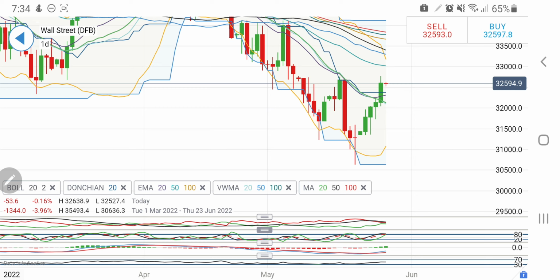Below that, one can expect it to crash. So that is what I am saying, crash. And yes, on the upside, it may try to achieve 33,100 if it trades above 32,660 levels. The first target is 32,780, then it will try to hit 33,100 today itself.